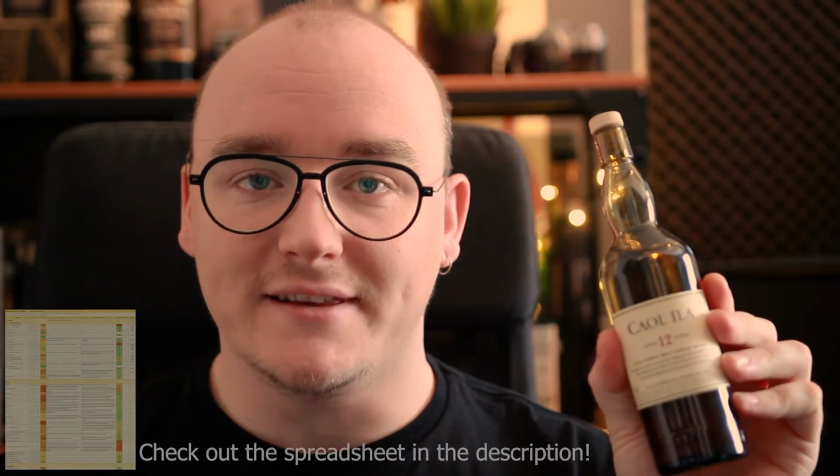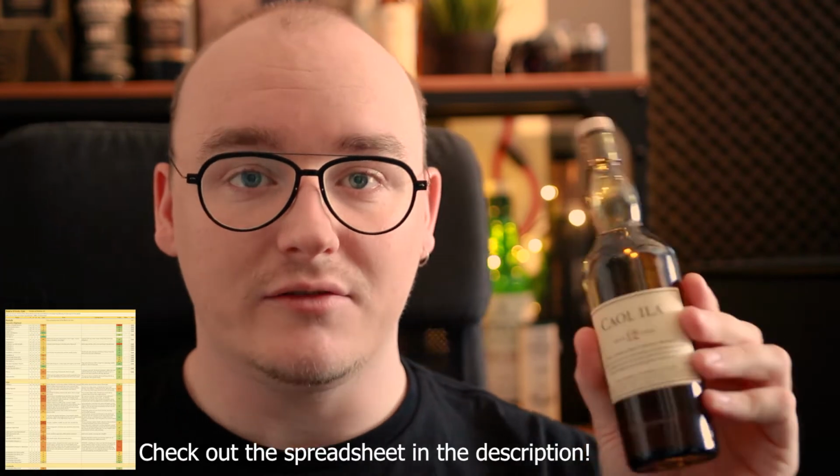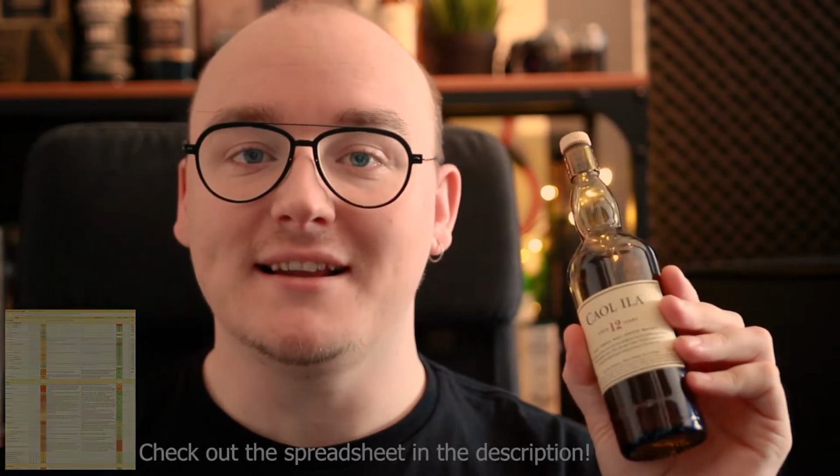Alright, welcome guys. This is the Dram of the Week right here. This is Caol Ila 12. Yes, that is how you pronounce it. I've heard plenty of people say it differently, but it's actually Caol Ila. It is a malt from Islay again. So last time we did Bowmore 15, this time it is going to be the Caol Ila 12 years old.